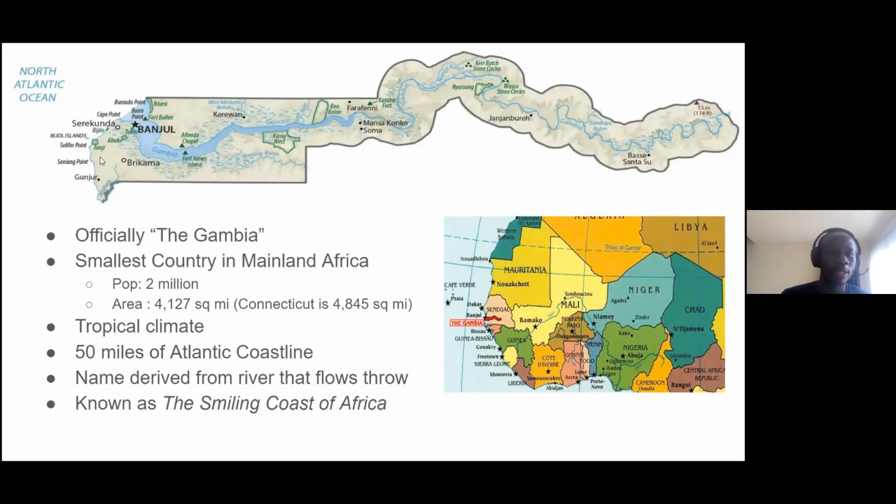We are approximately 10 miles from the Atlantic Ocean. We have 50 miles of Atlantic coastline, and we are the smallest country in mainland Africa with a population of 2 million and an area of 4,000 square miles. I think we are only larger than the states of Rhode Island and Delaware. In comparison, Connecticut is 4,845 square miles.